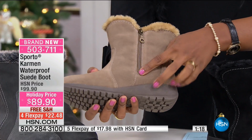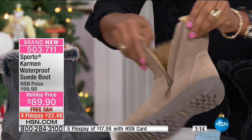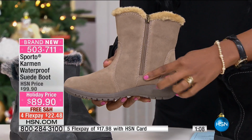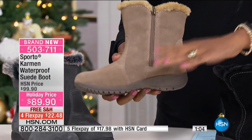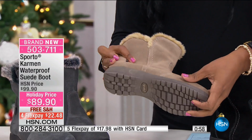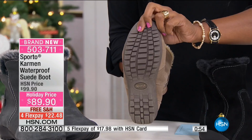This is waterproof. Now I will tell you, the zipper is not waterproof on this one, just to let you see. This is gonna be a traditional zipper. So if you step in just a little bit of water, you're good, okay? Because all of this is gonna be good. You just wanna make sure that you're not stepping in a foot of water. But sometimes we walk by and there's just a little water on the ground. No worries, you're not gonna feel that. It's not gonna seep in. And just to know, there's that grip on the bottom.